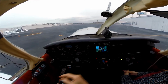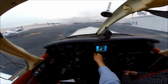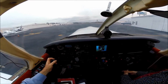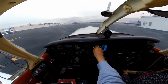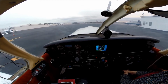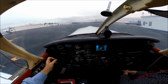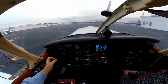Ready for clearance, 125.675. I'll put them over here so we can see it. 125.675. Birmingham clearance, November 83089 with Juliet. We're IFR to Birmingham, requesting clearance. Airport as filed on departure, fly runway heading, maintain 4000. Departure frequency is 123.8. Squawk 5227. Cleared to Birmingham as filed. Upon departure, runway heading, 4000. Departure frequency 123.8. Squawk 5227.